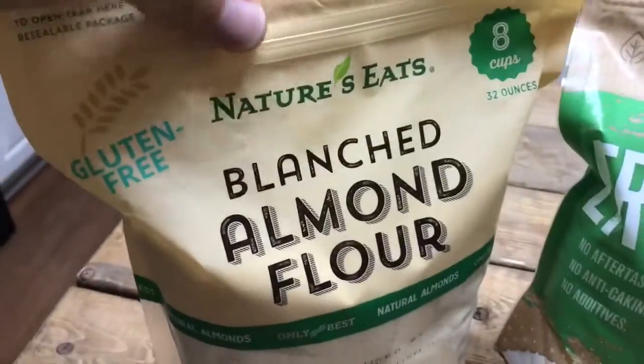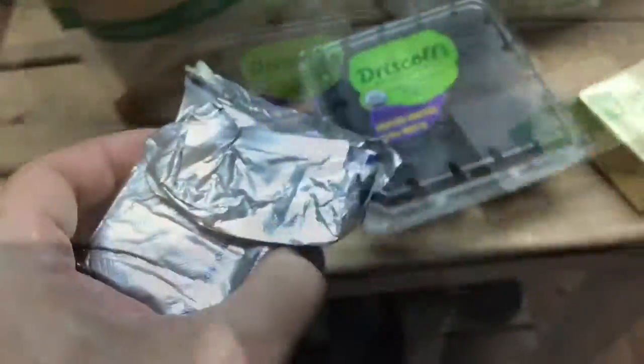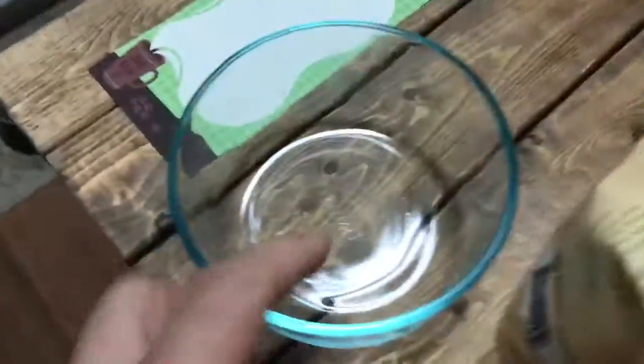On a keto diet? You hungry for something sweet? Let's see what we got here in the pantry. Got my sweetener, got my almond flour. Let's see what's in the fridge. Butter. I haven't had berries in a while. Cream cheese, an egg.